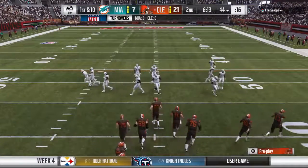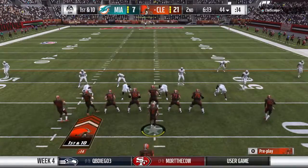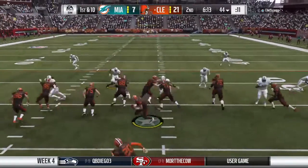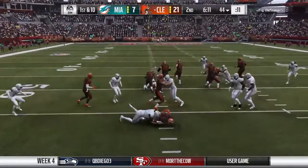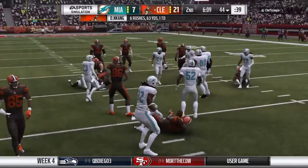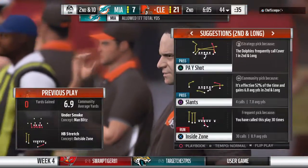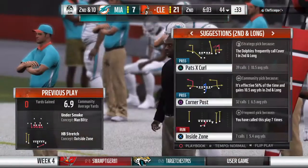Mayfield going to lead the Browns up now, 1st and 10 at their own 44. And they'll try the ground game here with the running back. And he is met at the line of scrimmage, and he goes down right there. No gain on the play there, 2nd down.